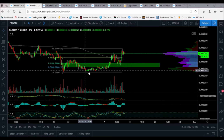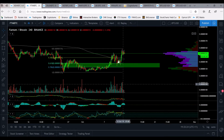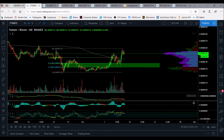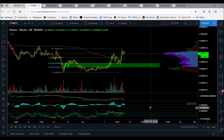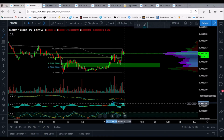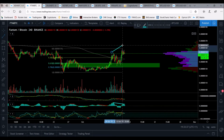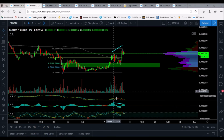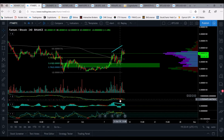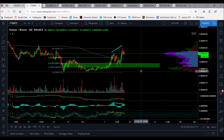We have made a lower low on histogram. We can actually see a working bearish div on the histogram right here. This is actually quite a good example of bearish divergence. Where price is making higher highs, internally it's not. We do have a bearish div firing on the OBV, also bearish div firing in Willy. Volume is slightly dropping off.